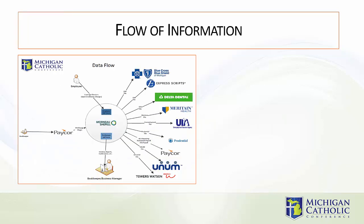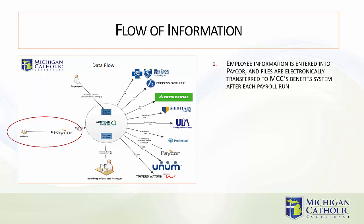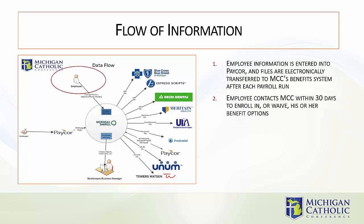This flow of information chart shows how all parts of the benefits puzzle fit together. As the bookkeeper or business manager, you enter employee information into Paycor. The files are then electronically transferred to MCC's benefits system after each of your payroll runs. Then the newly hired or newly eligible employee contacts MCC within 30 days to enroll in or waive out of his or her benefit options.